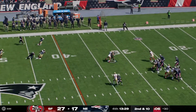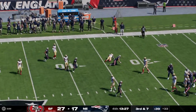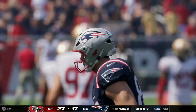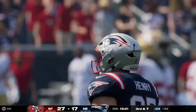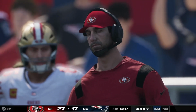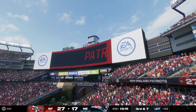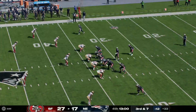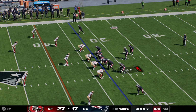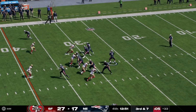Now Brady. Hauled in by the tight end, Henry. They'll get maybe 3 out of that one, and it's going to set up 3rd down. And this is where the versatility of the tight end position really starts coming into play. Not only do they have to line up with their hand on the ground, but they can occasionally split out in the slot. And man, they're too fast for linebackers, and a lot of times they're too big for defensive backs.